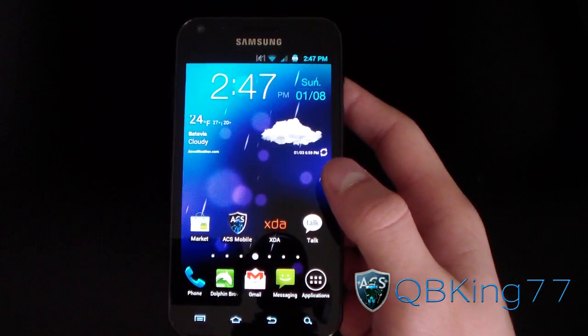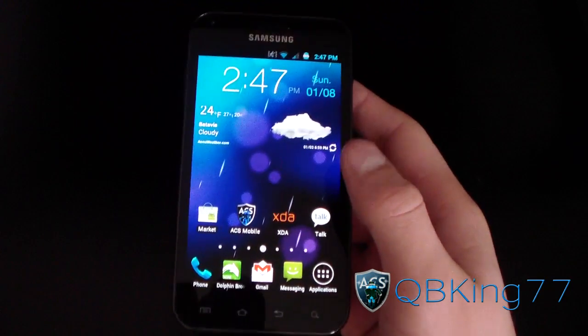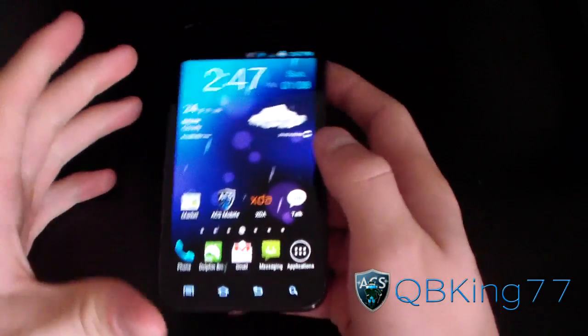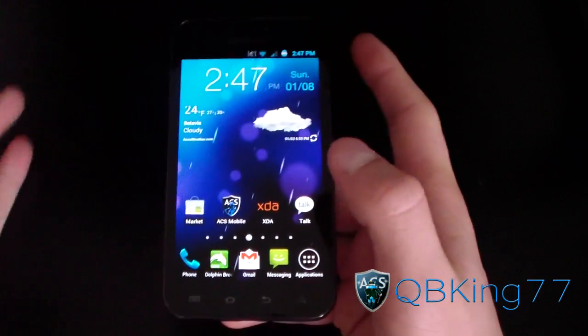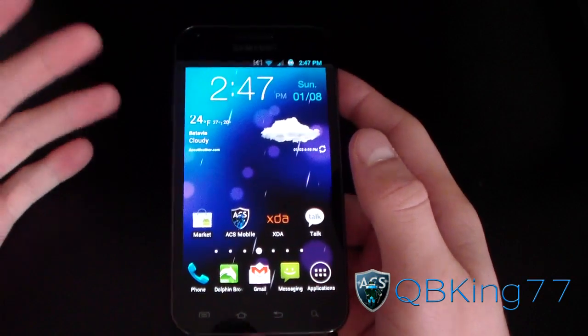favorite free apps that can be found in the Android market from 2011. So the ones I use the most, the ones I like the most, I'm going to be going over them and kind of doing a quick review of all of them. So to jump into it, I'm going to start with number 10.